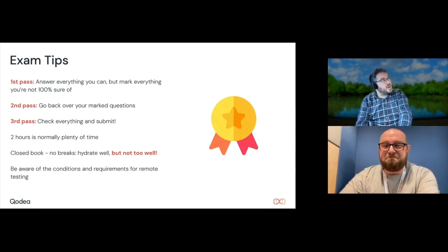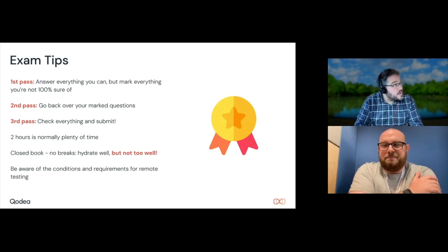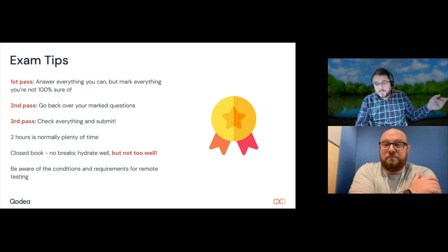I mean, I've got nothing on my walls. Obviously I've got a virtual background on right now. There's a fair bit of shelf clutter, but they don't seem to mind that. They did ask me to confirm that my printer was turned off at one point. I mean, it's obviously turned off. It doesn't work. It's a printer.